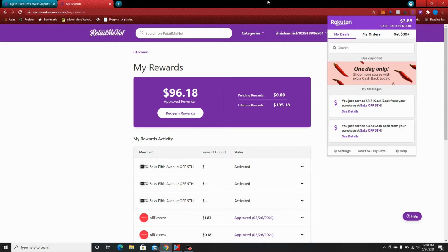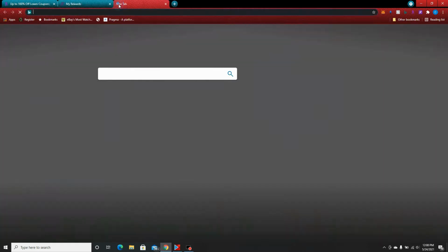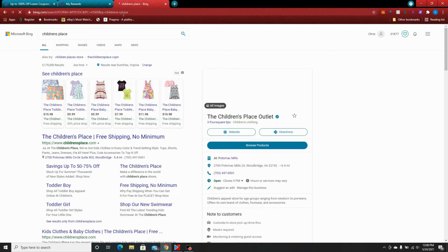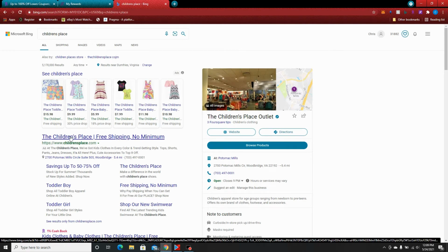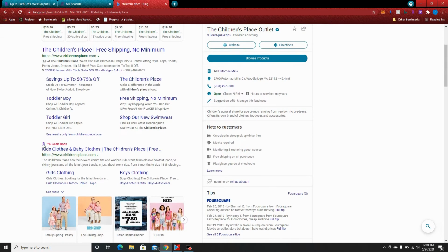But maybe a year or two ago they branched out and started offering cashback as well. I'm going to try to find a website that has both. I already know one that probably does. Let's try Children's Place. I want you guys to see what happens when you go to the site with the extensions plugged in. You even see it's in my search results right here. You see this R for Rakuten, 1% cash back. So let's go click it.